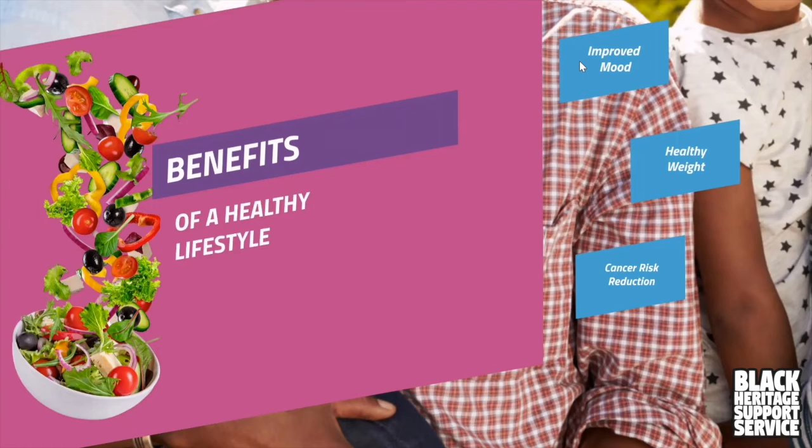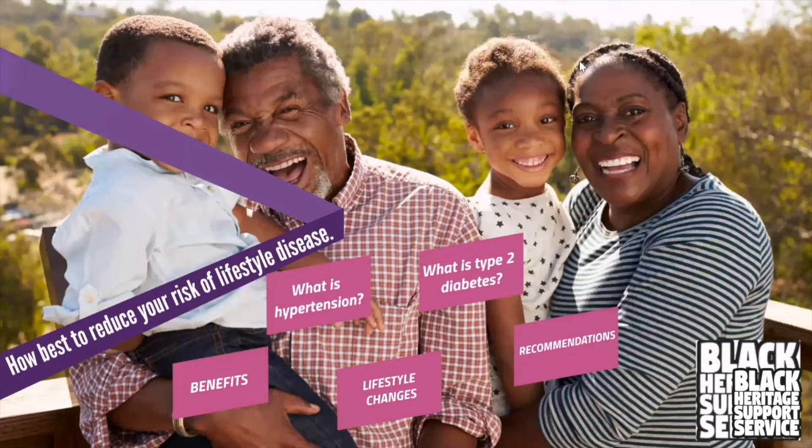The fact is, it's never too late to start making changes. And one thing I always recommend is to go slow and steady. Why? Because that's what wins the race. The last thing you want is to get overwhelmed with changing everything. So next, I will share with you simple ways to increase your nutrients and reduce your risk.